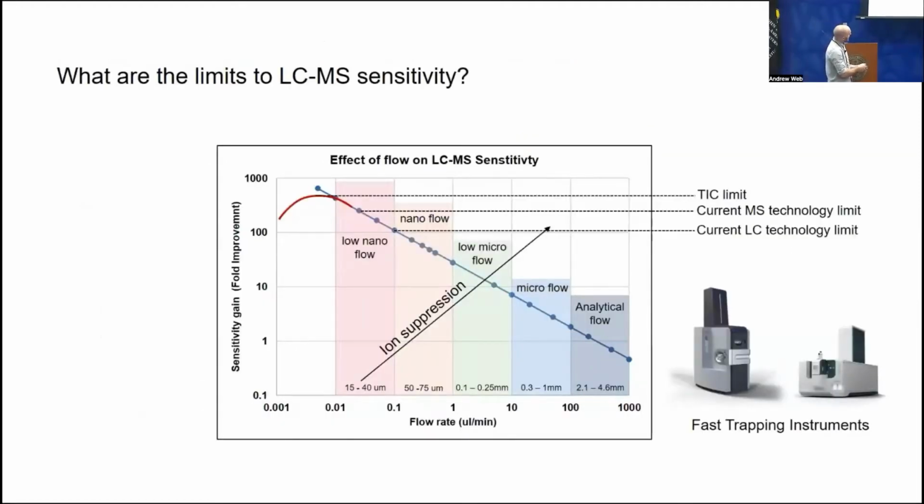Just to plot where I think we are at the moment, I think current LC technology limits us to about here. I think the mass spectrometry technology has a lot more potential. This is just a bit of a guess, a stabbing-the-finger-in-the-air type estimate. But with these fast trapping instruments, now we have these trapping TOFs, which are incredibly sensitive. I believe that with a bit of improvement in LC technology, we can certainly push a lot further and create a lot more sensitivity. There will, however, be an absolute limit here, so I've put a total ion current limit. At some point, when you get through this ionization spray process, we're going to reach the point where there just aren't enough molecules to detect anymore. And it's my hope that in my lifetime we reach this point.